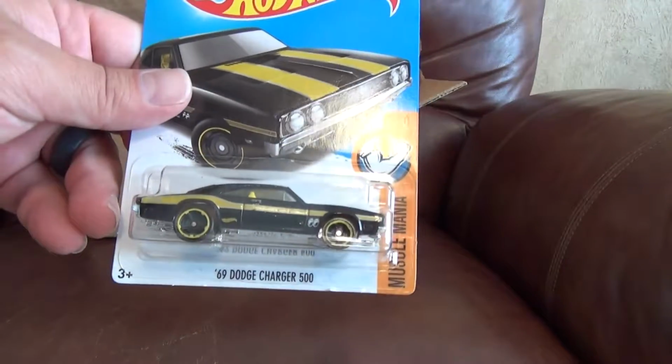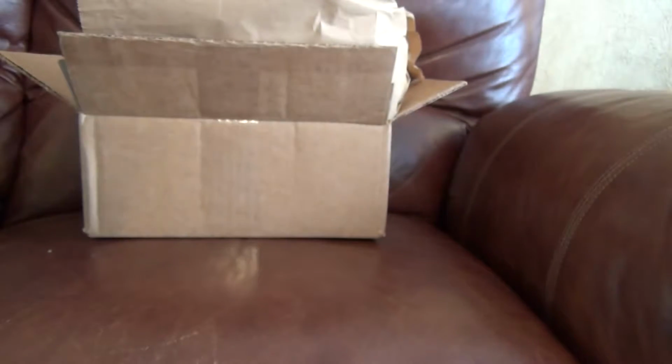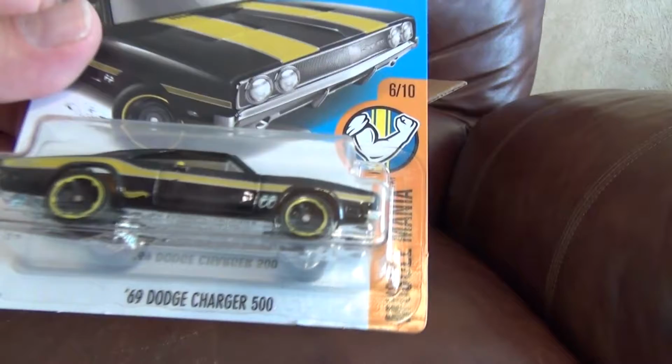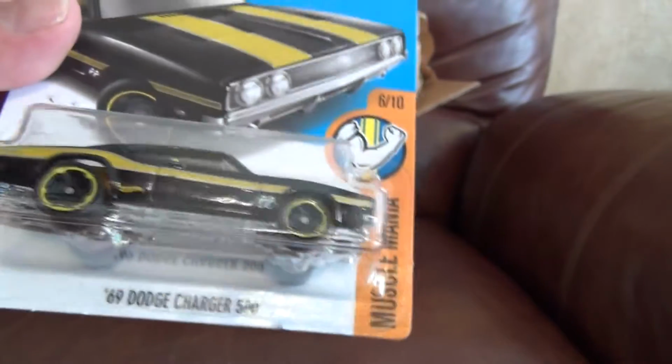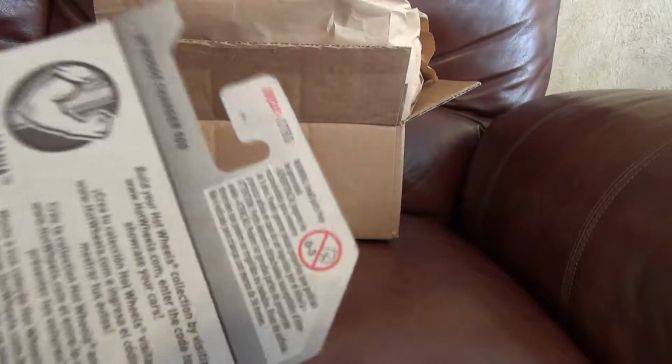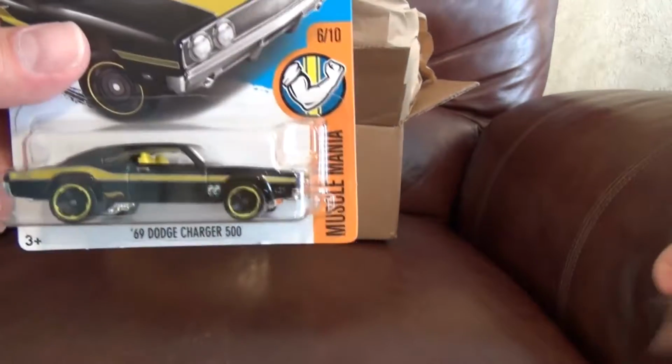Whoa, look at that. A Dodge Charger. I love those colors. Is that a blue or black? I think it's black. Alright, Sam says it's black. Might be a dark blue. A Dodge Charger 500. We got several of these that we've never opened up. But this is probably the first one in the Chargers we open up. I mean, we got several other older Hot Wheels Chargers. Not this one in particular.